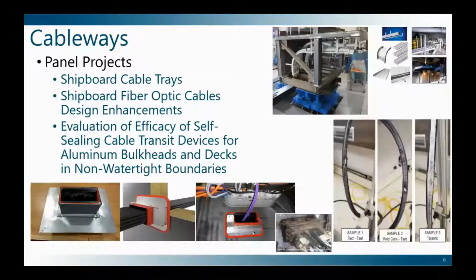The panel has worked several recent projects focused to improve shipboard cable installation. As shown in this slide, projects identified and evaluated new cable tray options, new transit devices, and cable materials. Significant cost reduction opportunities were identified through these projects, and transition opportunities are being pursued.